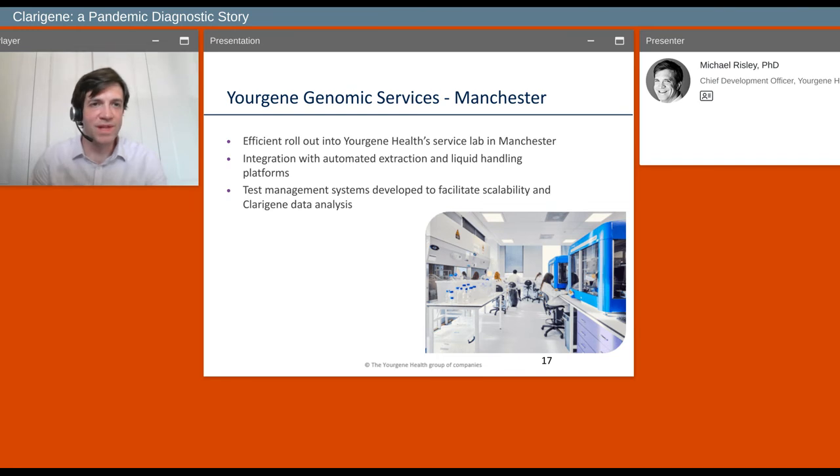Implementing the test in the service lab enabled us to quickly see that the launch test was reliable and robust in a high throughput environment. The rollout was efficient, with the lab able to use the Clarigene product in place of a third-party test that they had been using prior to Clarigene CE marking.